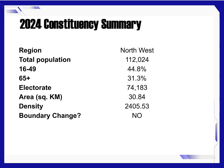The highest is nearly 152,000, which is in Birmingham Ladywood, while the lowest is less than 27,000, which is in the Western Isles of Scotland, which also has the lowest electorate at 21,000. The average population is 103,000 and the average electorate is 73,000.